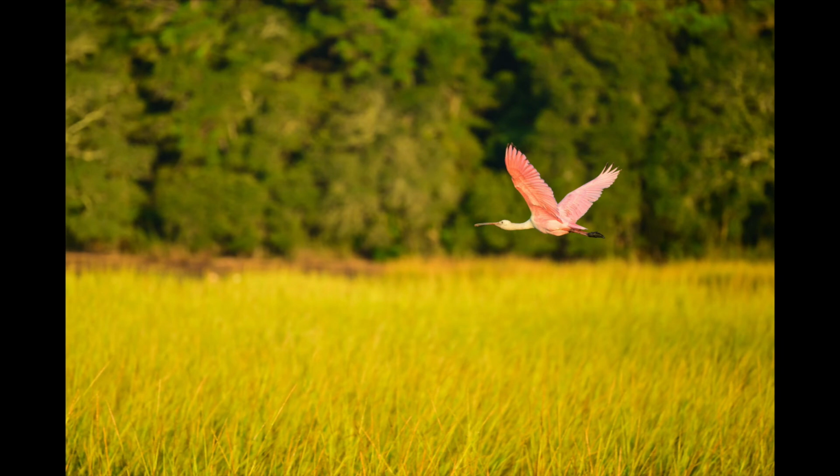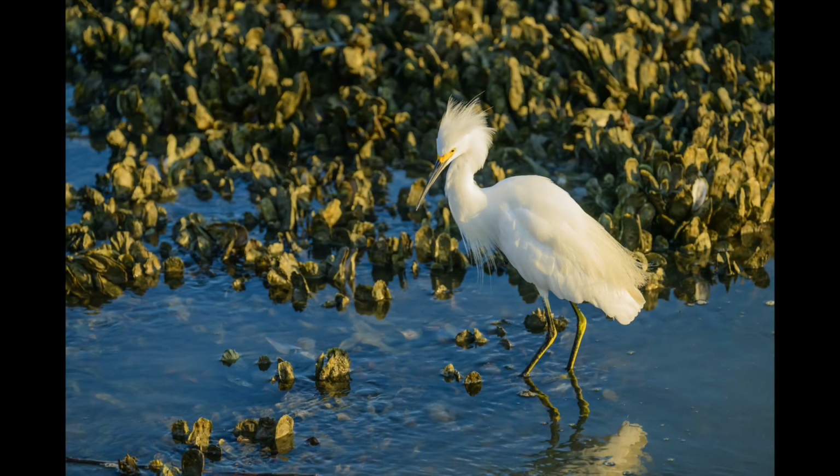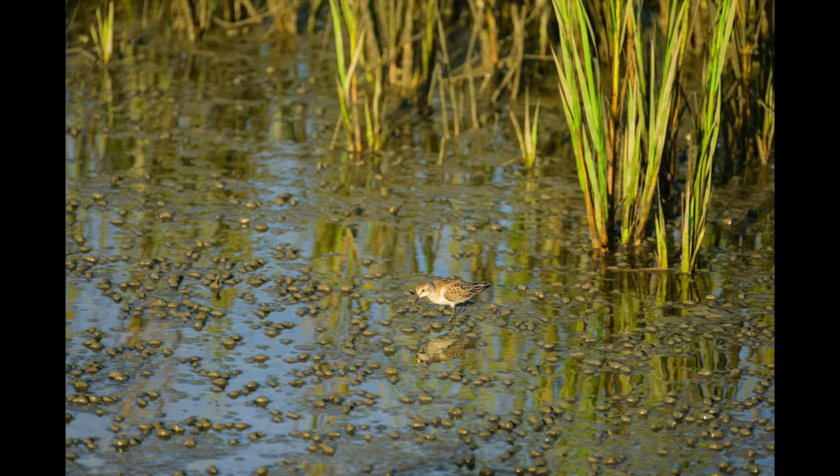And along the way, there's some spoonbills that were in the reeds and got up and flew off and went towards the pond, because right now these shots are from the marsh side, for those of you that hear me talking about Huntington Beach State Park a lot. We move on to a snowy egret that just got over an encounter with a friend, therefore the hair is all sticking up. And we have a sandpiper surrounded by snails looking around for a snack of some kind, I'm assuming a worm.